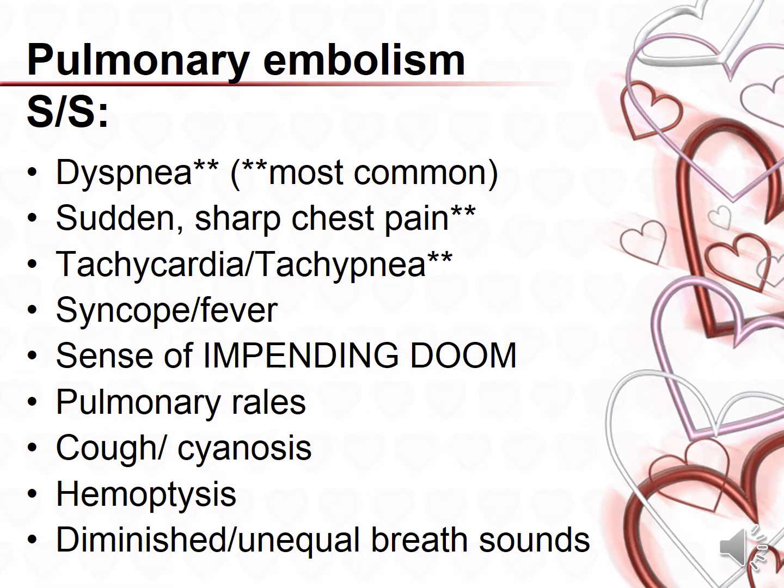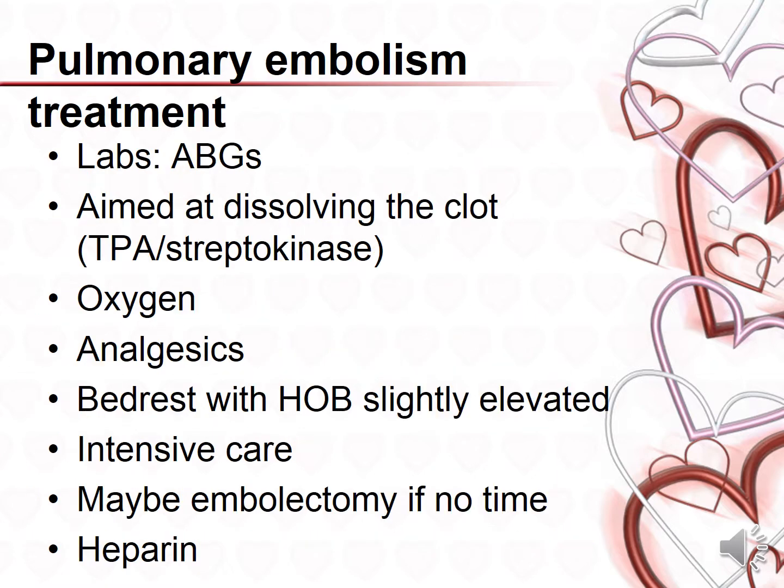Pulmonary embolism, this is so important because it can happen to anyone. The most common sign is dyspnea, sudden sharp chest pain, tachycardia, and tachypnea. They may feel like they're having a syncope episode, fever, but they all will have a sense of impending doom. Something is just not right. Pulmonary rales, cough, cyanosis, hemoptysis, diminished unequal breath sounds. Now this tachycardia is very tachycardic, and tachypnea, they're having a very difficult time breathing. Some of them may sit straight up in the bed. So it's important to do something quickly.